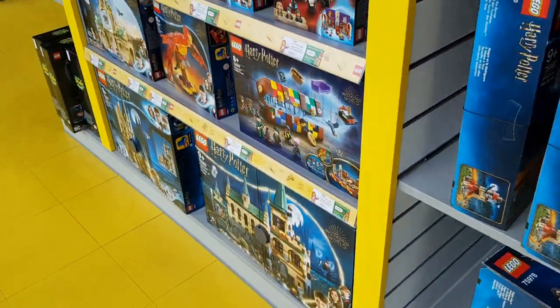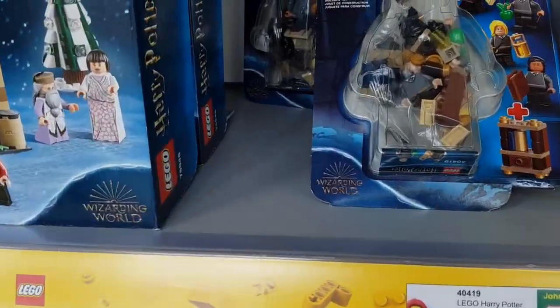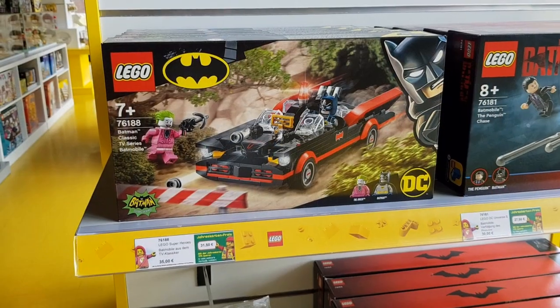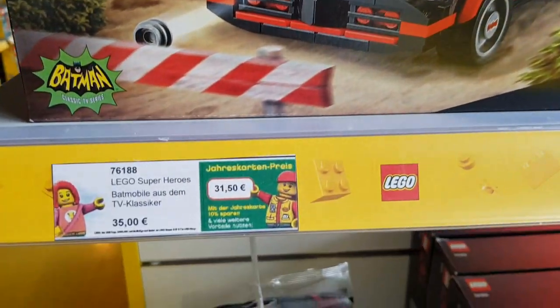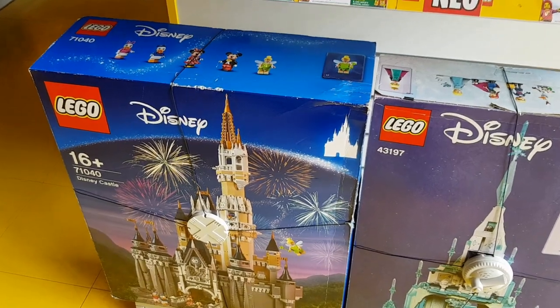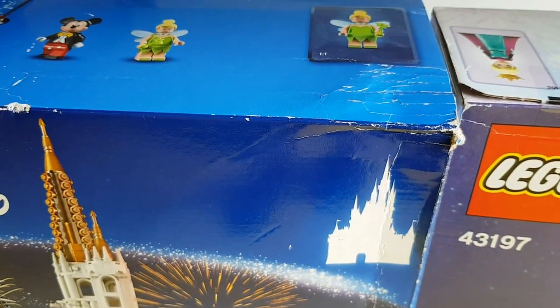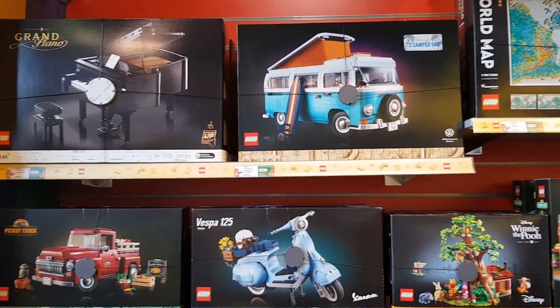They put all those security tags around everything though, all the books and everything. And they had this little minifigure pack as well, which I've not seen for a while. They also had the classic Batman car in there as well. They seem to have a lot of these in Europe. €35 the price. They also had this Disney castle as well, but look at the state of the box. I mean, I wouldn't spend €300 on that, I'm afraid.